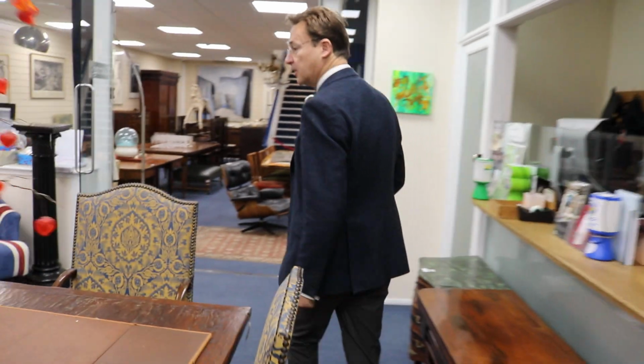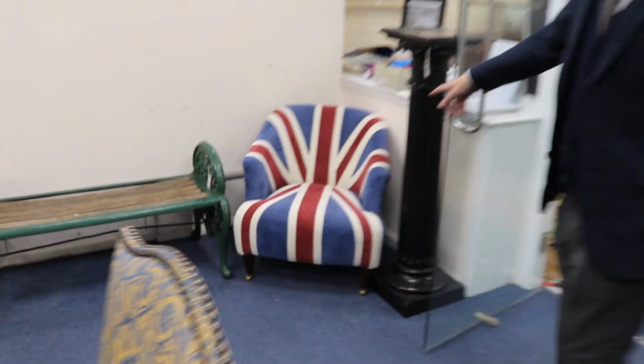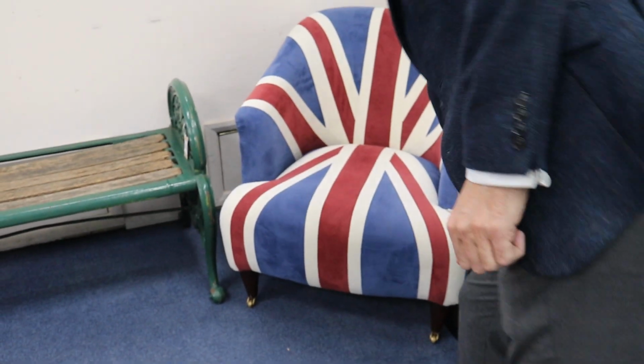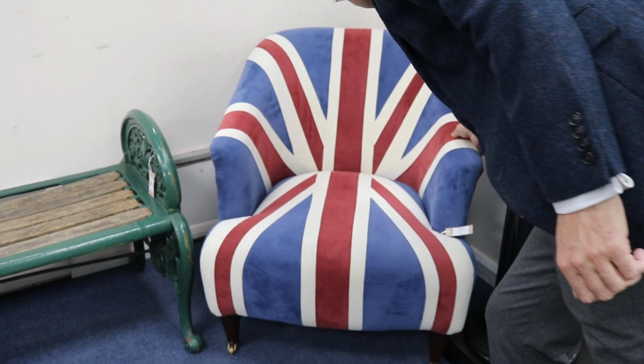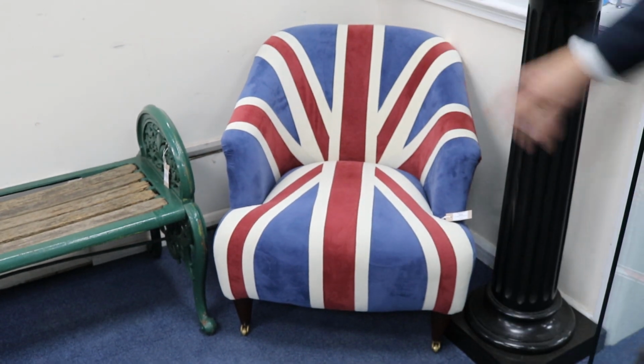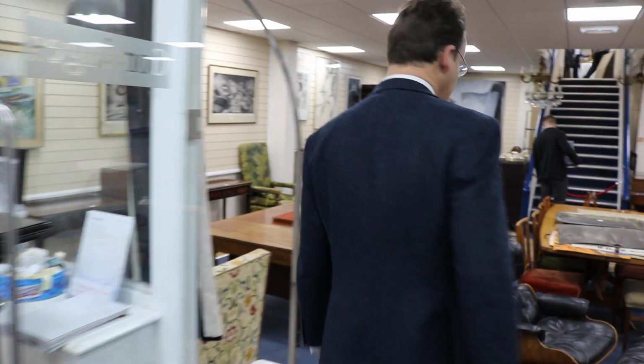Moving through, let's go see what else we've got. Look at that, that's very modern British, isn't it? This has got 835, the Union flag chair, it's in at £200 to £300. I think it's in a sort of suede type fabric, but there we go, bit of fun, isn't it?